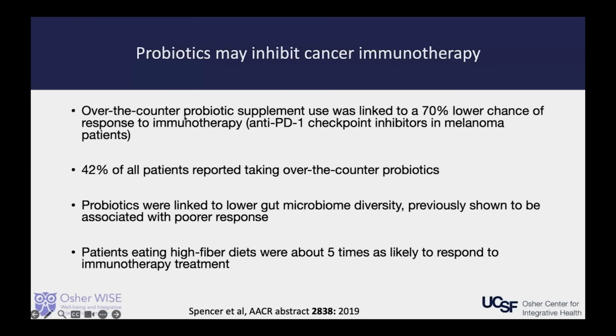What they found was that when they surveyed patients, patients taking probiotics had a 70% lower chance of response to immunotherapy. This was very common. 42% of all patients reported taking over-the-counter probiotics. Probiotics were linked to lower microbiome diversity, previously shown to associate with poor responses. Conversely, patients eating high fiber diets were 5 times as likely to respond to immunotherapy treatment.